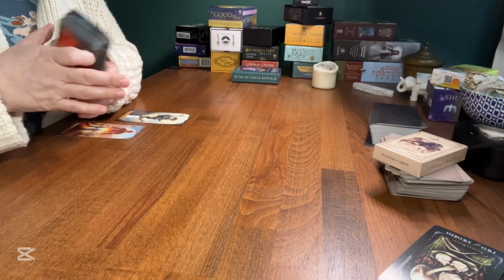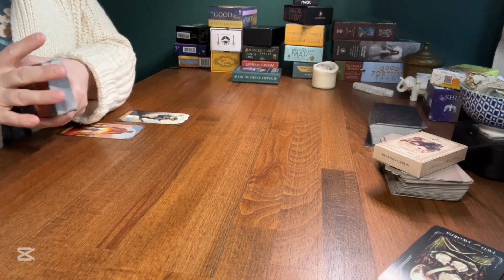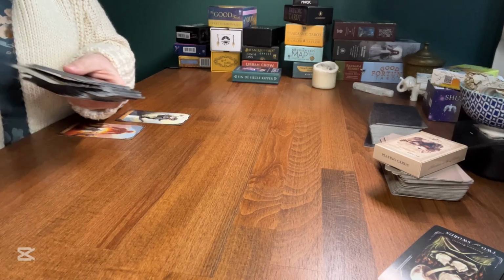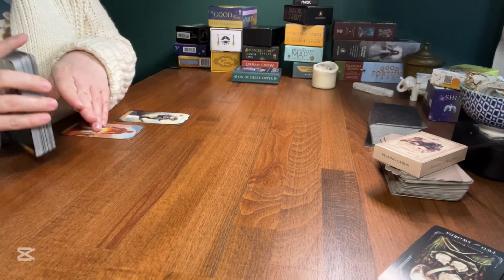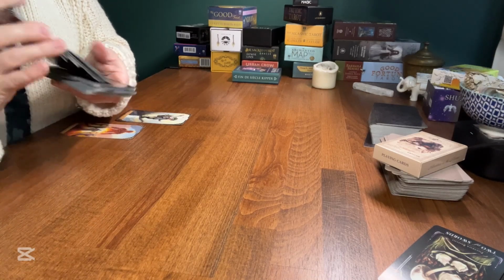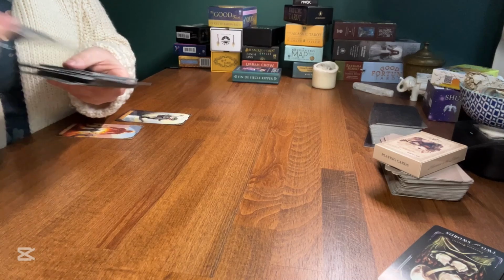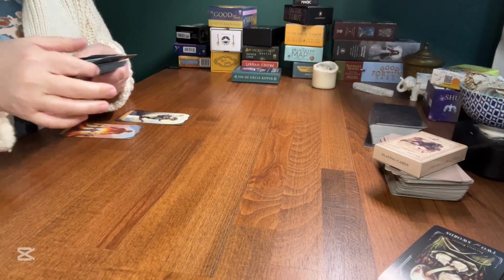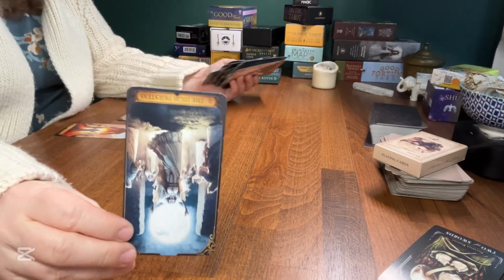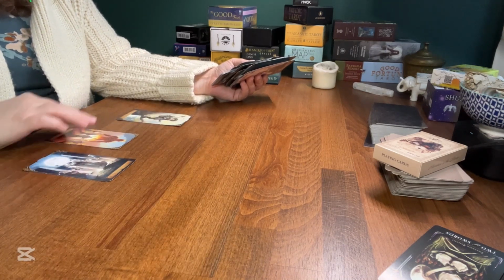This is in the second half of the reading. I do like two paths here. So first, what don't we see, and what we need to know about, what we need to pay attention to. So tell me a little bit more about this here. Okay, certainly hidden things. We have got the High Priestess in reverse.